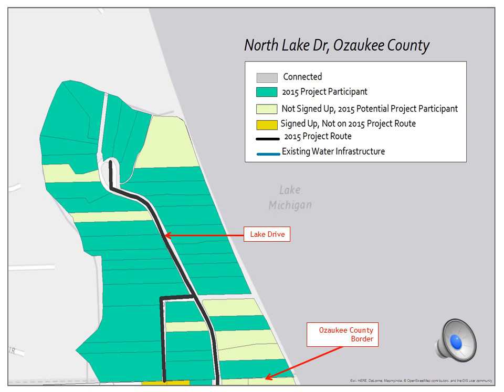We've now moved to the far north and east part of the village. This represents the area of North Lake Drive, the private drive association in Ozaukee County, bordered by Lake Michigan on the east, the city of Mequon to the north and west. You'll see that a pipe does come up the private drive and serves all the way up to the northern end of the cul-de-sac. The homes in green are the project participants as of today that have signed up.